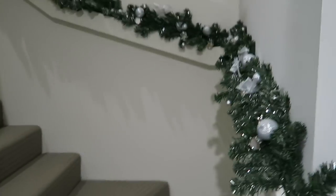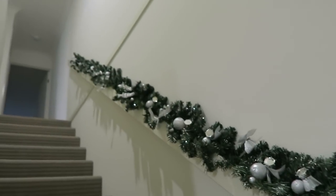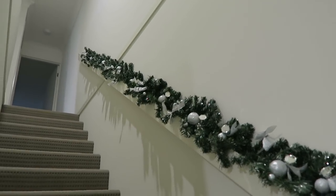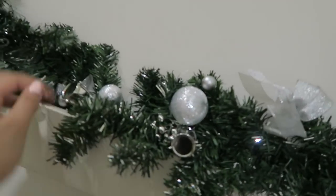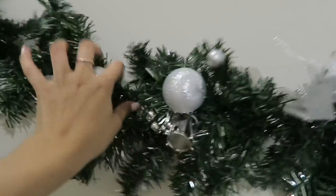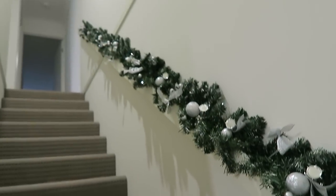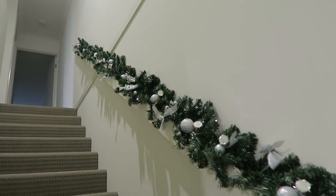We'll figure it out. Okay, I just quickly laid down the garland in the railing real quick. I haven't even styled it properly yet, but it pretty much reaches to the top of the stairs and it looks so cute already. I need to properly fan out these branches. Are they branches, leaves, stems, or whatever? I need to fluff them up, but I'm so happy that it actually reaches the whole way up.